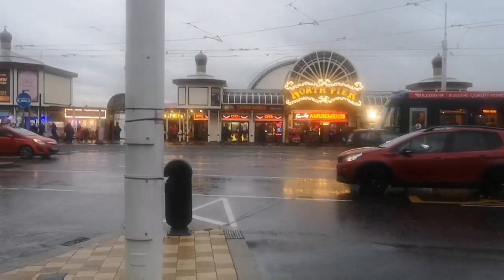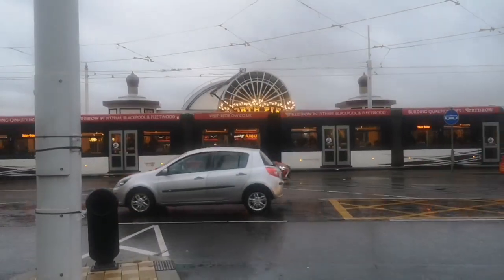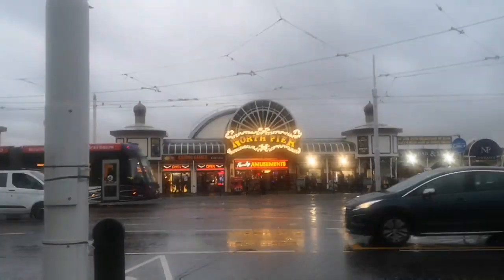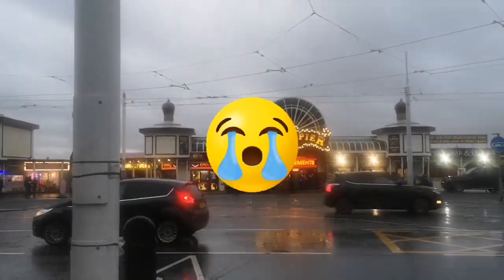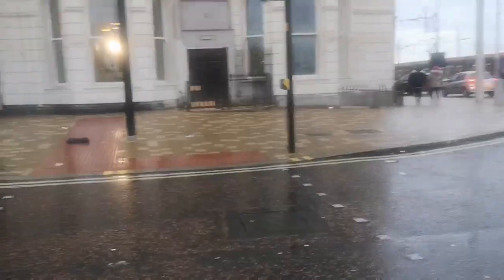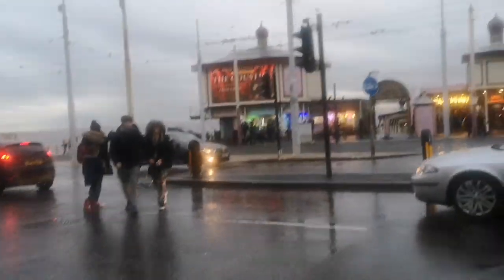Thought I'd take you a walk along this pier. I did try and do the piers yesterday, but fortunately the weather got the better of me, so today I'll try again. I will do the North Pier today and let's see how we get on. Right viewers, I've just made my way over to the North Pier. We'll take you along and show you what it's like.